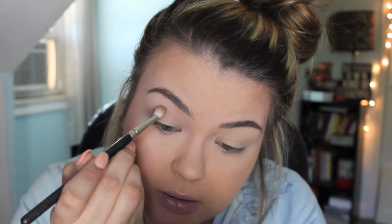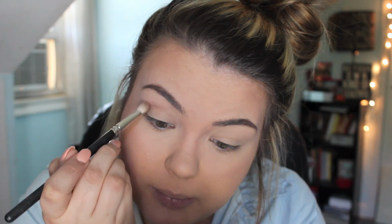I'm going to start with my crease color. This nice taupey taupe. We're breaking free. And I'm just going to pop that in my crease, like I pretty much start all my eye tutorials.